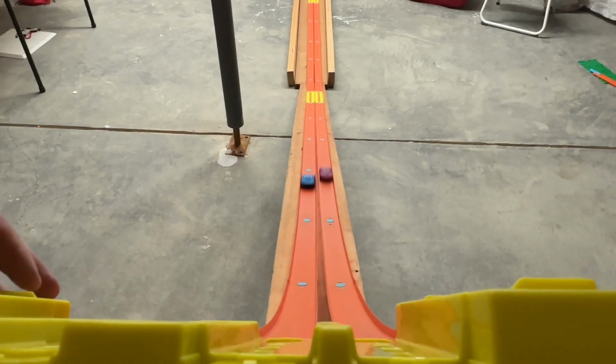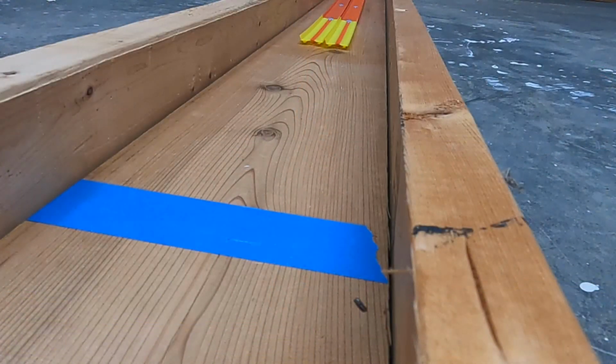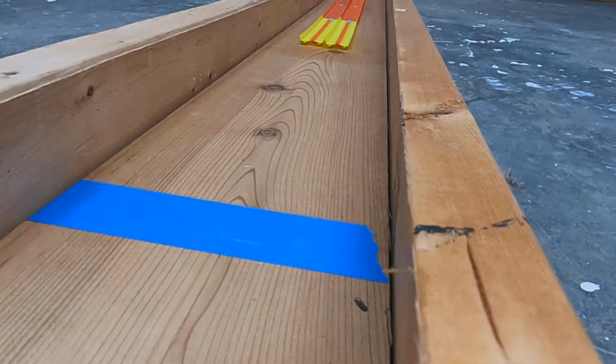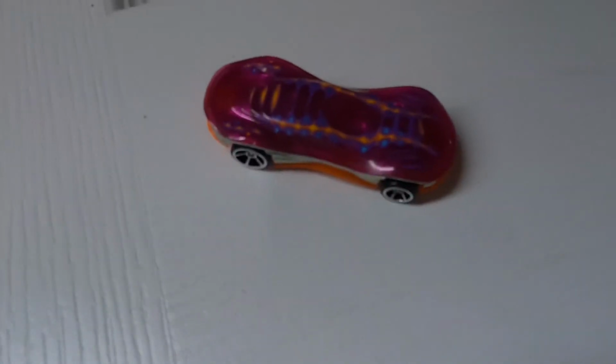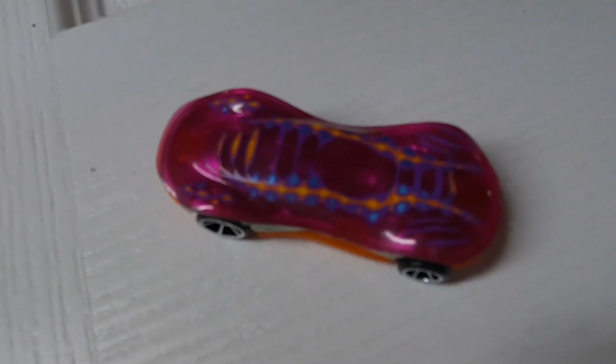3, 2, 1. Oh, what a good race. The Clear Speeder gets him by a nose at the end. That was a great drag race, but Clear Speeder gets the win, and they move on to the January Tournament of Champions.